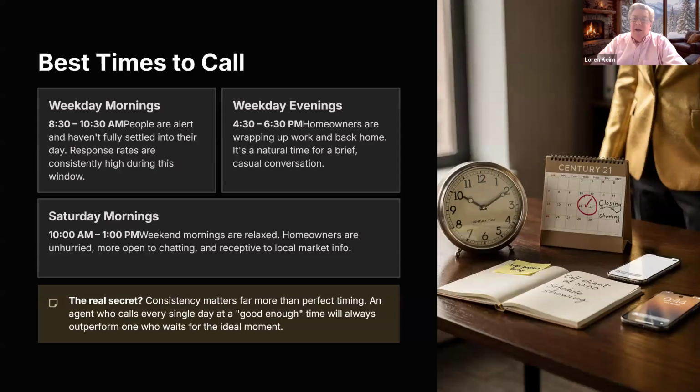Now, agents do always ask me, when's the best time to make cold calls? And the honest answer is whenever you actually do it. That said, there are some time windows that, according to Google, work better. I don't know if it's true or not. I know that Floyd Wickman used to say in his Sweat Hugs program, start first thing in the morning and just start calling. There is a team over at Keller Williams.